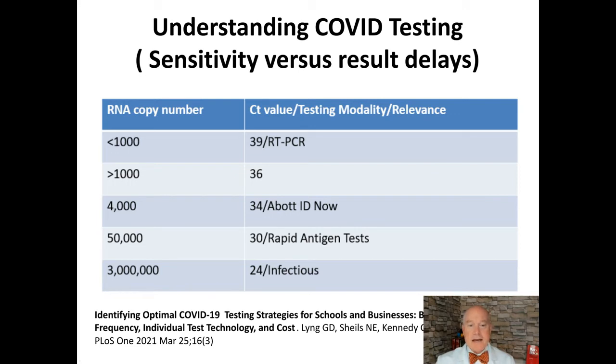Then we get to the next level. This is the level where our rapid antigen tests start to turn positive, and this is actually at a lower level than even the level at which a person is infectious. So we can look here at this quick cheat sheet. You can make a screenshot of this. This is from one of our papers where we were talking about testing strategies for schools and businesses. At an RNA copy number of only 50,000, the rapid antigen tests are going to start to turn positive.